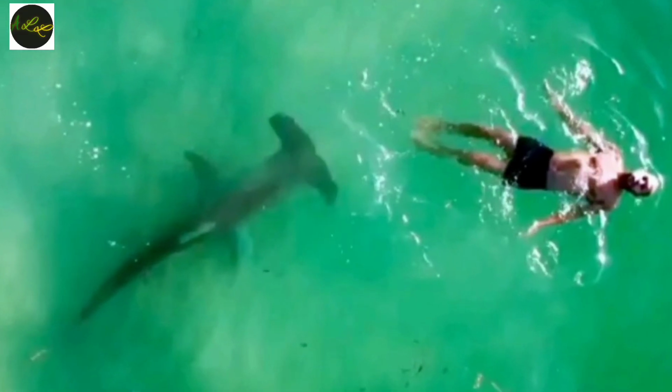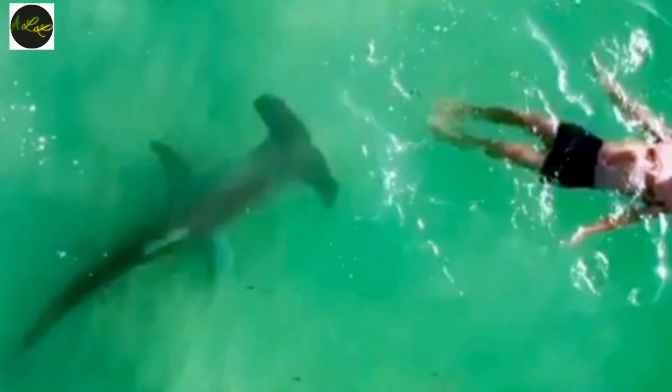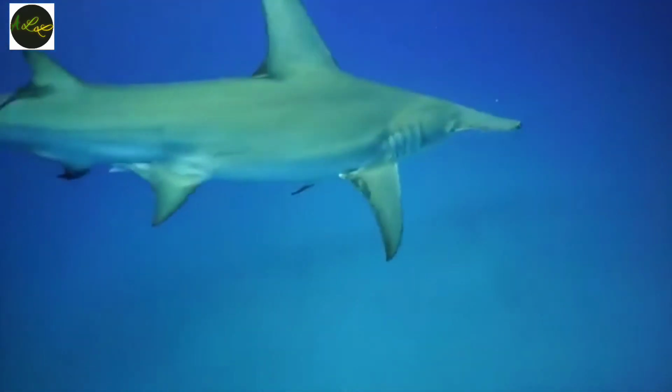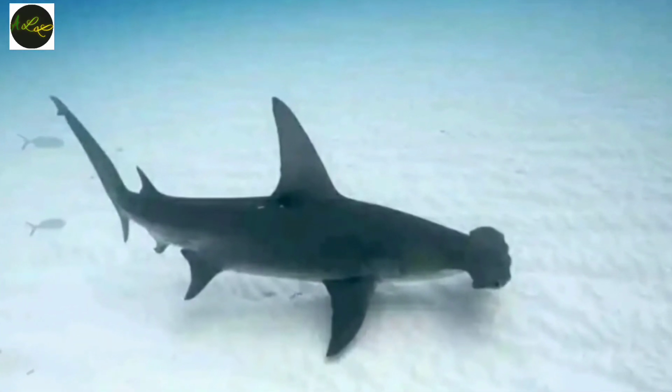Despite their mean appearance, hammerheads' attacks are rare. There have only been 17 recorded attacks globally and 0 fatalities. Most attacks occurred when the sharks were provoked or unintentionally caught in fisher nets. Hammerheads also have disproportionately small mouths compared to their other shark brethren.